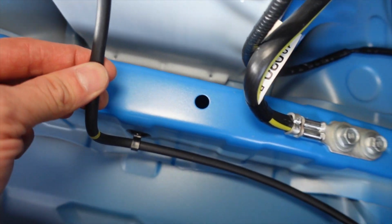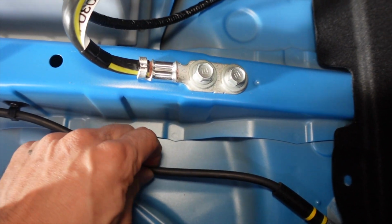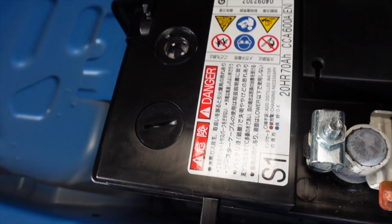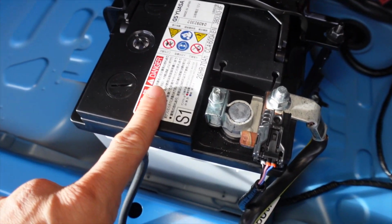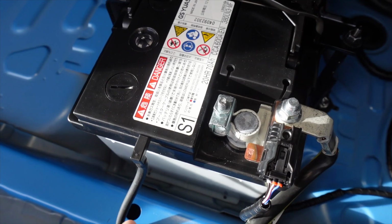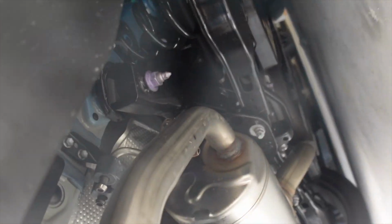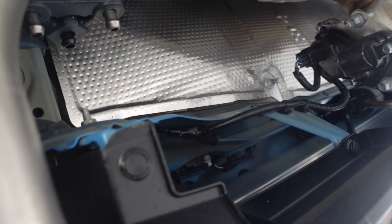And then there's this rubber, looks like a liquid discharge tube. I don't really know. I'm guessing it is for in case there's an overflow, it'll just go in here and then it'll exit out, wherever this goes to. I'm guessing it's somewhere under the car. I'm pretty sure I'll find out soon enough when I look under there, when I'm doing my work on this car. I don't see anything yet, but I'm pretty sure it just discharges out.